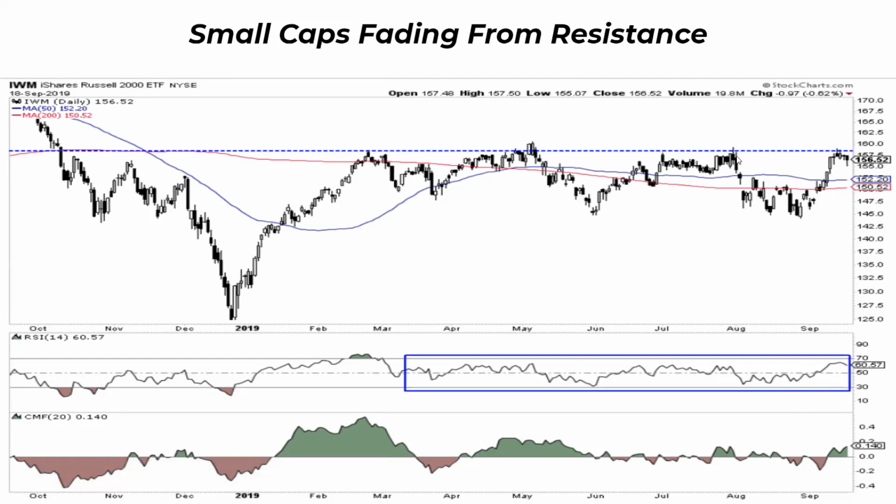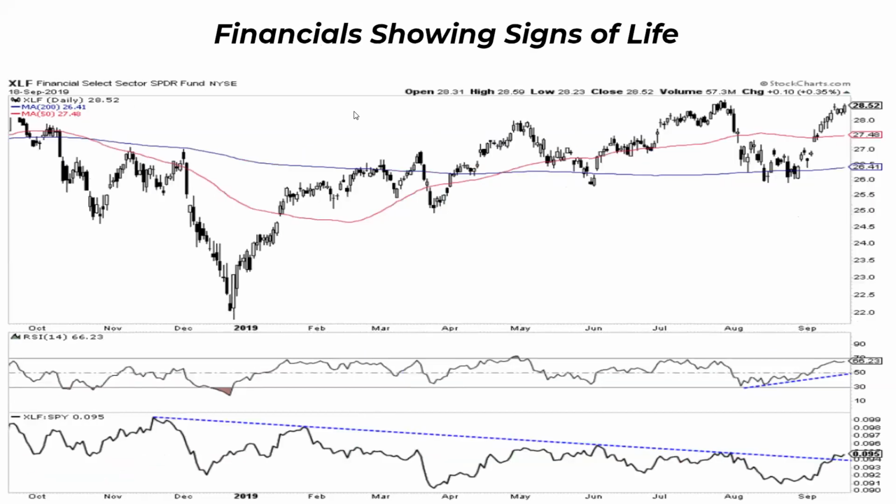What would really be encouraging would be to see them hold here at the 153 mark and not retest this consolidation from the August timeframe. That would be constructive and set the stage for another test, especially if the RSI remains above the 40 to 50 mark. Finally, financials are showing signs of life.